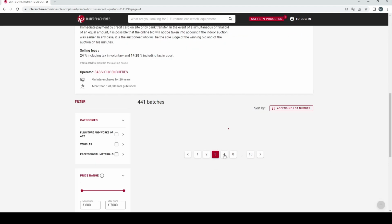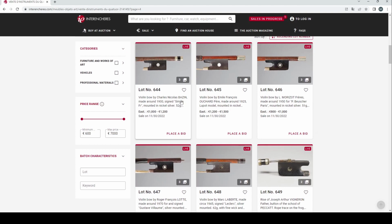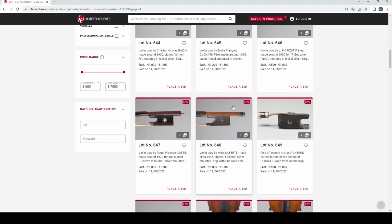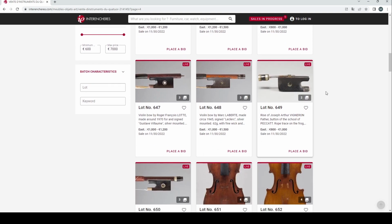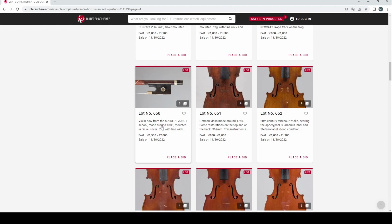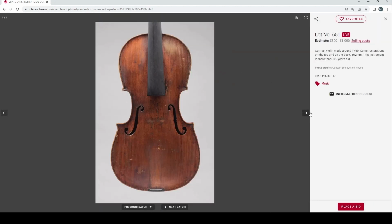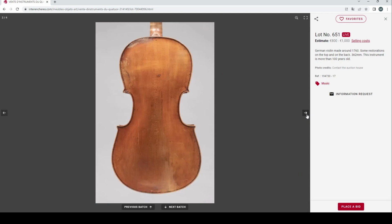Bazin bow there. There really is quite a crazy amount of things here. Bazin bow, Orchard, Morizot, Roger François Lotte, Lebert. Here's a frog from Arthur Vigneron, Joseph Arthur Vigneron. Violin from the Maire Pajot school. German violin here of the older type, 1760, some restorations, 362 length of back, 800 to 1,000 there.